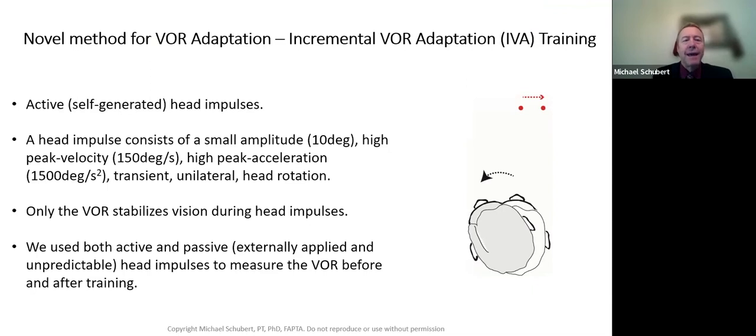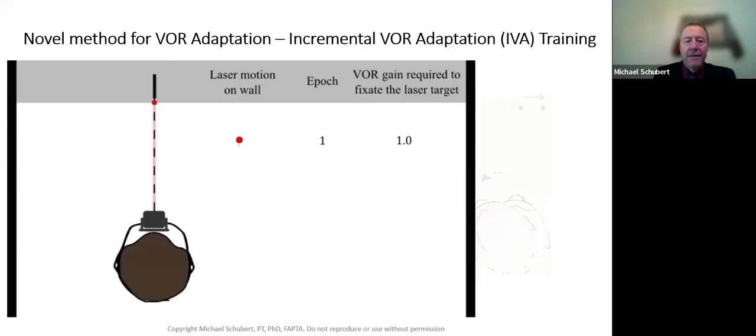So we developed a method that we're calling incremental VOR adaptation, and I'll show you a video of how it works. But essentially, it's impulse training. Individuals wear a laser-mounted device on their head that detects head velocity and moves the laser target at a fraction of the head velocity, but in the opposite direction. So we train people to do impulses at these particular movement characteristics. So they're brief or small, and they're supposed to keep their eyes on the target.